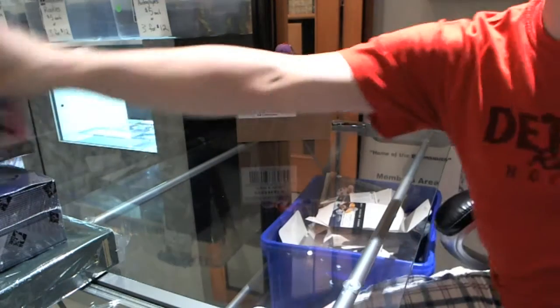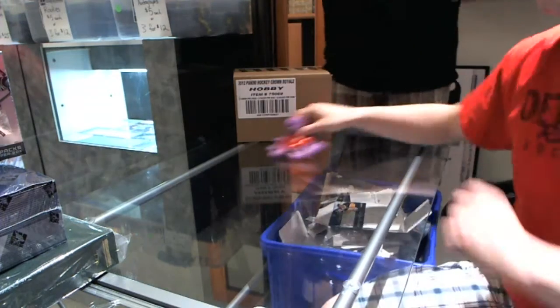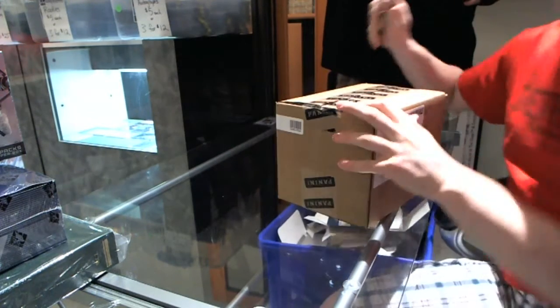Yeah, Nugent's gonna come before you even touch this. Alright, here we go. CNC group break, 789. Crown Royal, 12 box case group break.